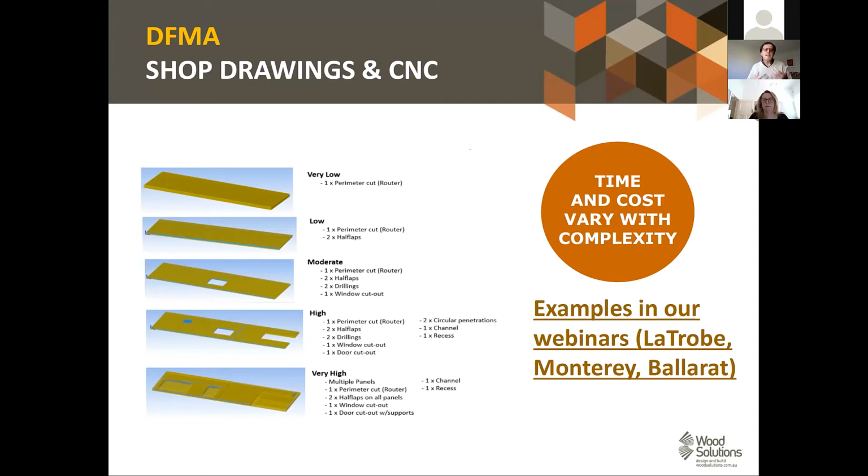And this becomes, in a practical form, a way of designing for manufacturing and assembly, and considering the shop drawings and CNC machining time are a significant driver of savings if everything is organized well, or additional costs if there is an over-design. So please click the link here and go to our webinar series and see examples like in the Latrobe project, in the Monterey project, in the Ballarat project. There are a number of projects in which the DFMA and collaborative approach and ECI approach are well described by the design and development team themselves and the builders.